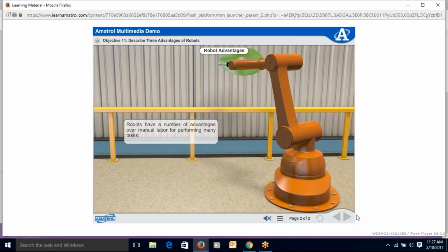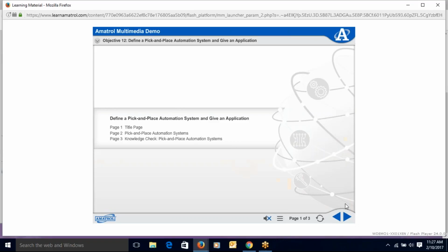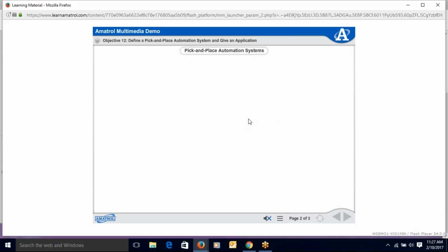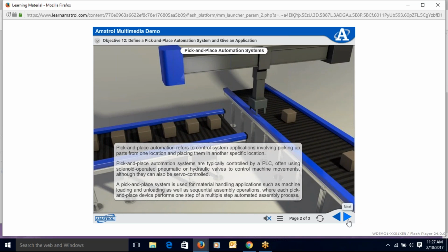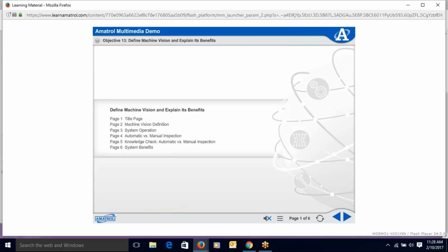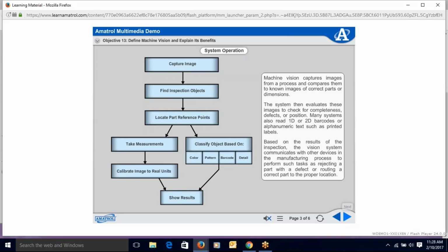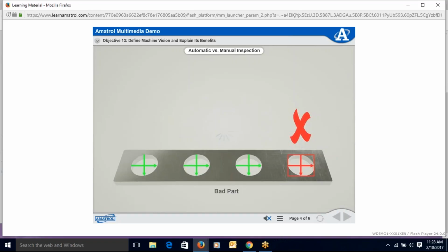Robotics, you get some good graphics, good feel for graphics here. Some of the advantages of a pick-and-place robot. We go down here to vision systems. This is a relatively newer course. This came out about 2 or 3 years ago, so you can see the graphics that we're producing now are a little bit better than some of the older courses. We're going back through some of the older courses and updating those.